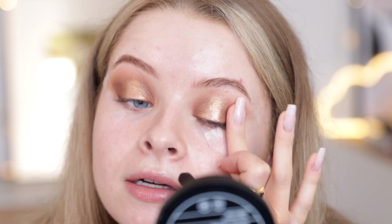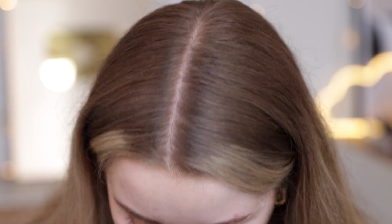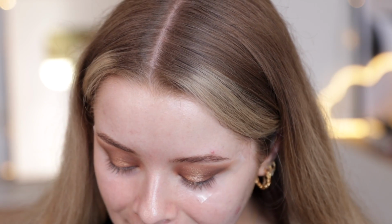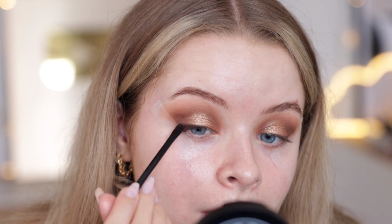I'm just patting the excess over the rest of my eyelid to blend it in a bit. I don't think you would look at this and think it was a £5 eyeshadow palette. The colours are really nice. I'm not going to do a full wing, but I'm just going to add a tiny bit of depth to the outer corners. So I'm just going to take this shade, the dark, it's not black, it's a dark brown. I'm just going to add a tiny bit along my lash line. Oh, the only thing I didn't get is lashes. Even this shade is actually really nicely pigmented.